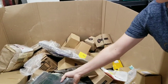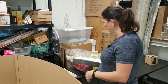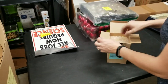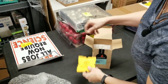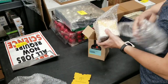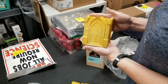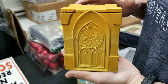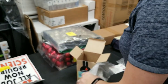Okay, let's see, what's this? Got a barcode. Oh, ornaments. Make sure they're not broken. All right, let's look in this one. What is this? Keep looking for the grenade. Oh, look at that. Almost looks like a church, doesn't it? I love that. That is cool looking, and it's that way on every side. Almost a stained glass window look to it. Yeah, smells good too.